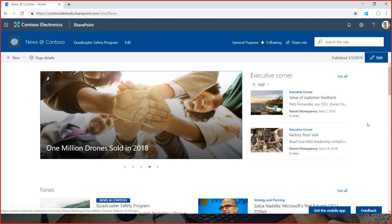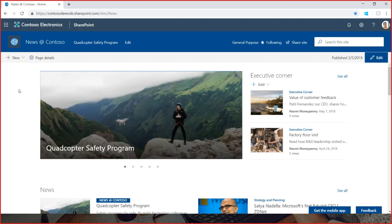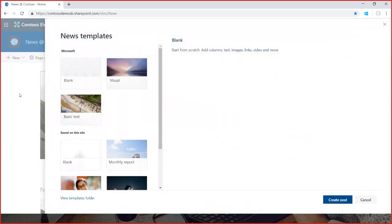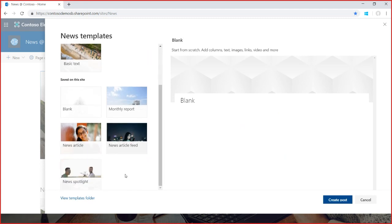And I bet you're asking, how easy is it actually to create one of these rich news articles? Let's take a look at the actual creation experience, which is just a couple of clicks. I start with news. I start by clicking new, and I can choose a new news post. And a news post allows me to pick from a set of templates. We have 3 templates that are coming out of the box and a set of templates that my team and organization have made available for me.